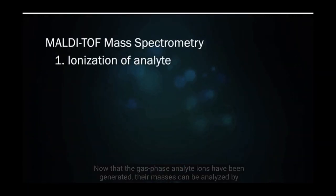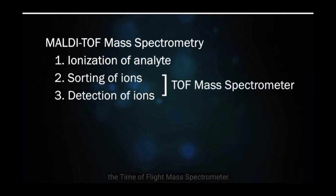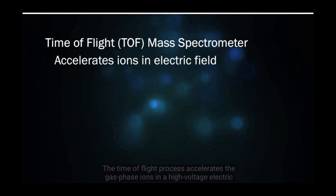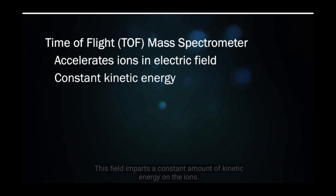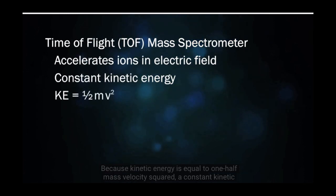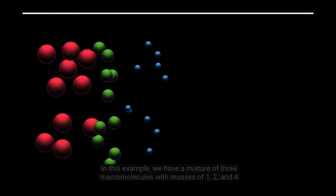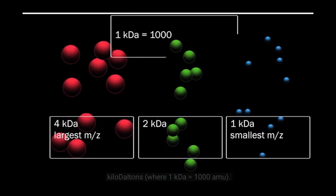Now that the gas phase analyte ions have been generated, their masses can be analyzed by the time of flight mass spectrometer. The time of flight process accelerates the gas phase ions in a high-voltage electric field. This field imparts a constant amount of kinetic energy on the ions. Because kinetic energy is equal to 1/2 mass times velocity squared, a constant kinetic energy will cause the smallest of the ions to travel the fastest. In this example, we have a mixture of 3 macromolecules with masses of 1, 2, and 4 kilodaltons, where 1 kilodalton equals 1,000 atomic mass units.